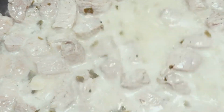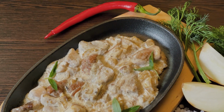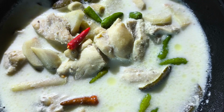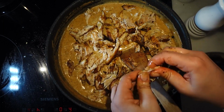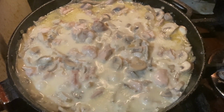Using low-fat dairy substitutes. You don't need heavy cream to achieve a luxurious sauce. Low-fat dairy options keep the creaminess without the extra calories. Here's how to use them. Greek yogurt. Its thick texture mimics sour cream. Stir it in at the end to prevent curdling. Try it in place of cream cheese in a creamy garlic sauce.